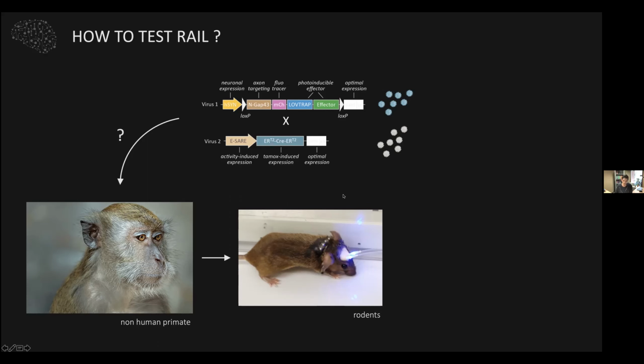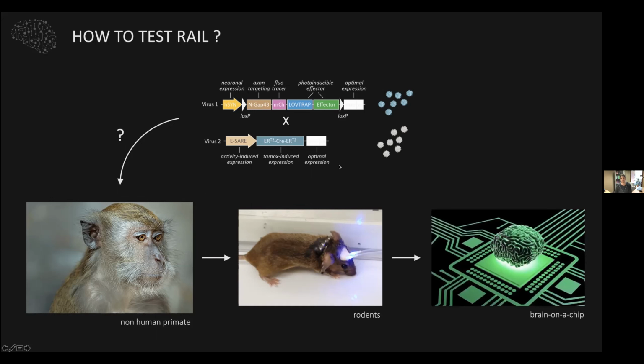So of course, even the rodent becomes very complex in this situation here. So the idea is to go again to a much simpler system, an in vitro system, and this is why we chose this brain-on-a-chip approach.